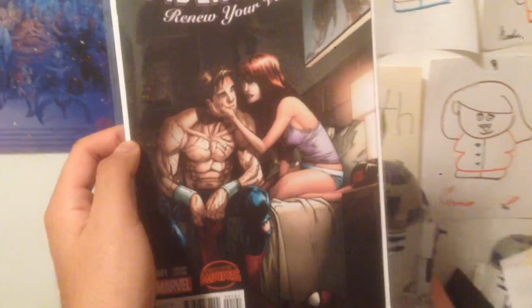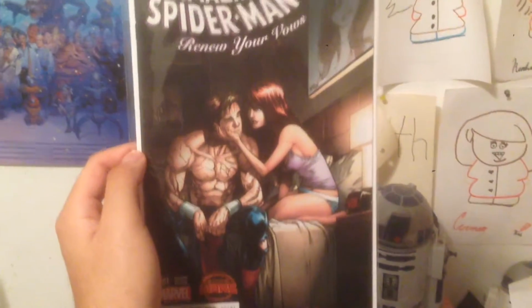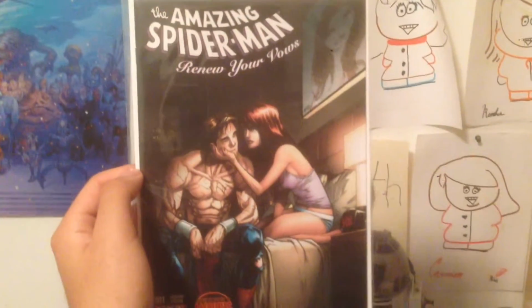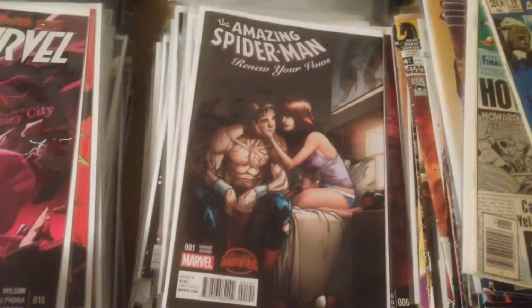The Amazing Spider-Man Renew Your Vows 1 in 25 variant cover. I love it. It's awesome. I had to have it. I don't usually get the 1 in 25 or 1 in 100 variant covers, but I just felt like I needed to get this one because Spider-Man, he's my guy. So this stack that I purchased on Wednesday was purchased at my local comic book shop.